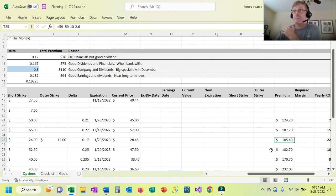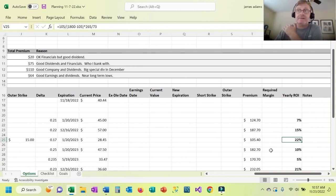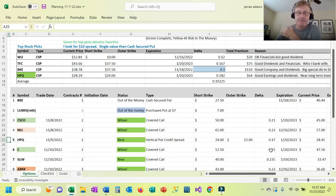And let's see, the premium I picked up was 105.40. And this is almost like a 22% return on investment on a yearly basis. So a good trade. And currently it's still out of the money. I think HP announced some layoffs, and I believe it's still trading around 28, 29, something along those lines.